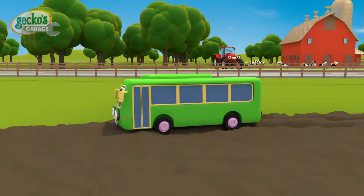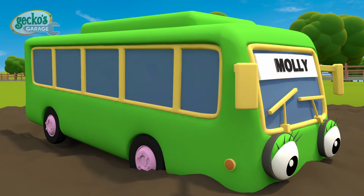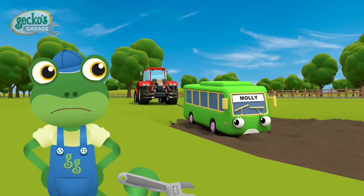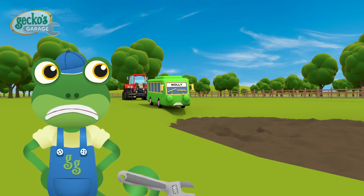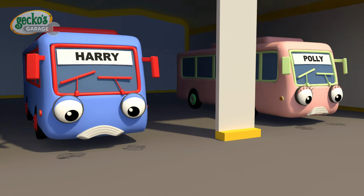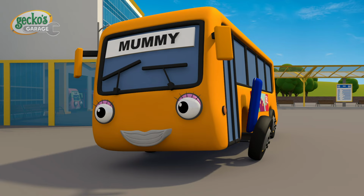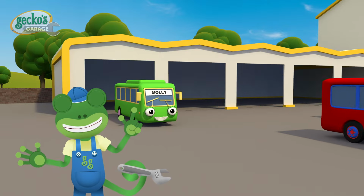One little bus is playing in the muck. She turned round but got herself stuck. Daddy called Gecko and Gecko said, no more buses playing in the muck. Five little buses staying inside, feeling sad they cried and cried. Mummy called Gecko and Gecko said, come back buses and play outside.